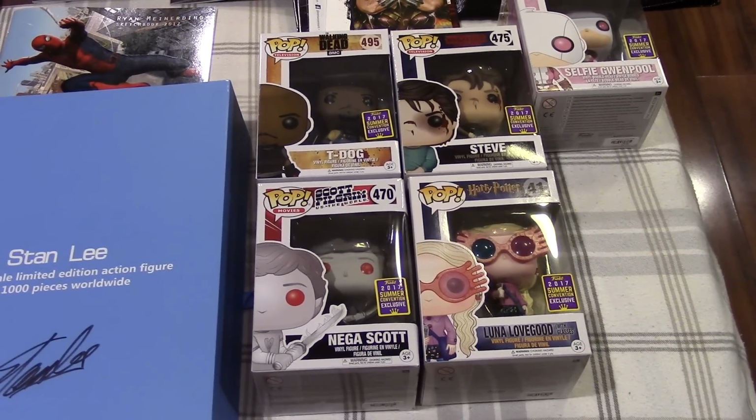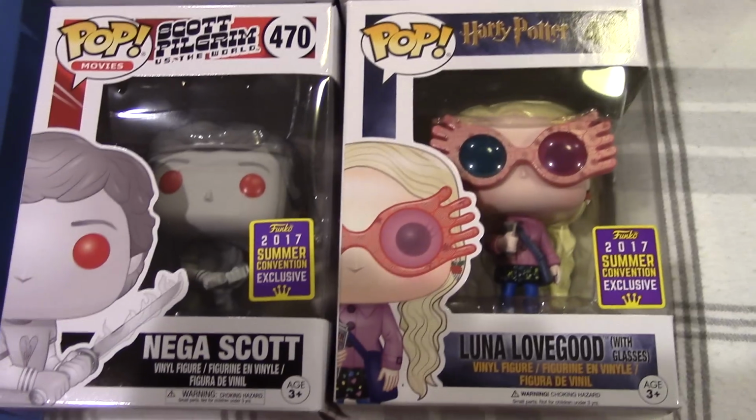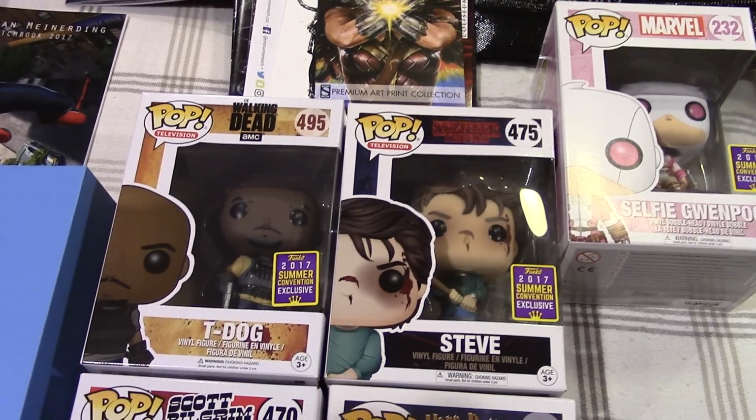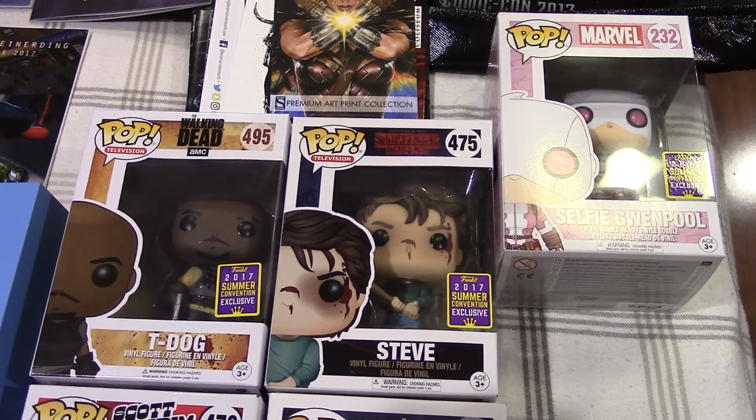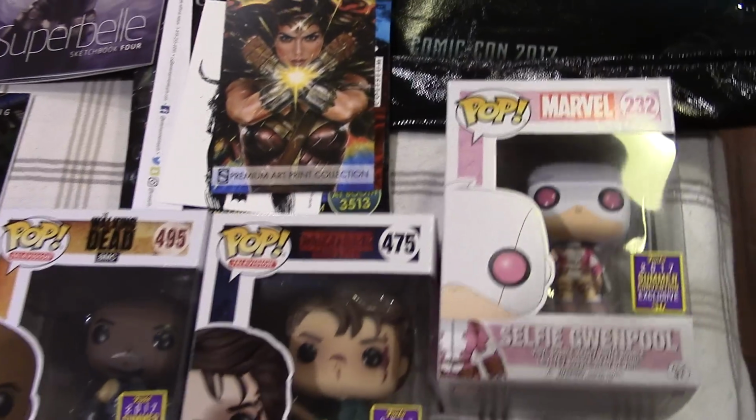We'll start off with the Funko Pops figures here. These I actually got after the show. They're still con exclusives, but I was able to obtain these after the show. I only attended for 2 days. I typically go on Wednesday, which is preview night, and it's only 3 hours long.